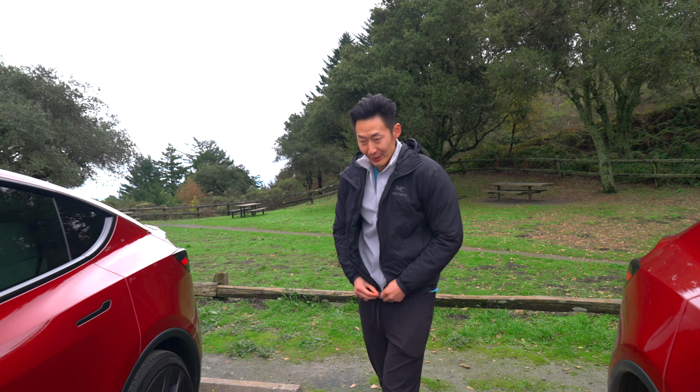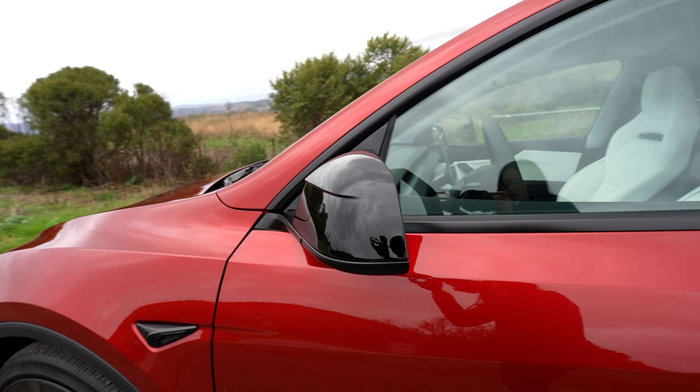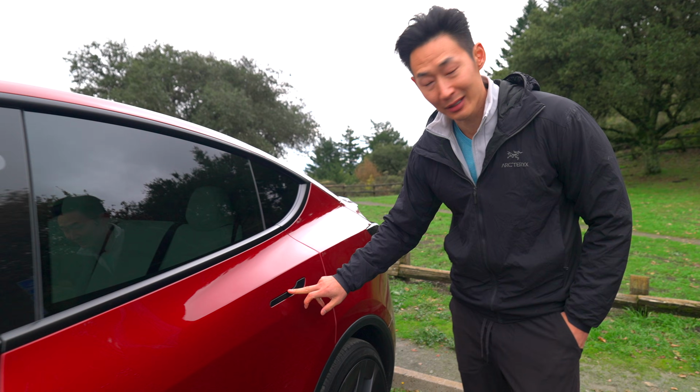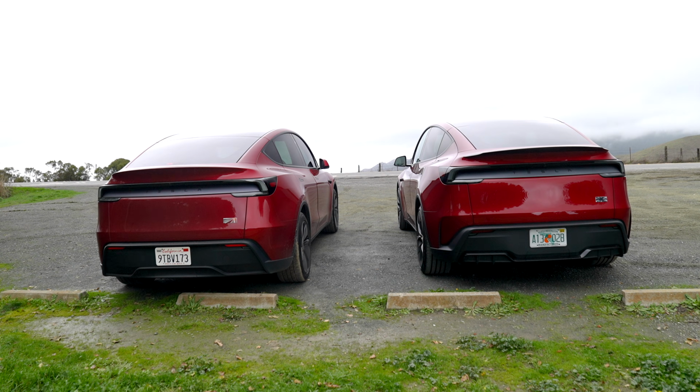So, just like this black jacket, you're gonna see more black in the Tesla Model Y Performance. But other than that, you come here. Franz also wished this was body colored, the paint of the body, but it's not. Keep coming to the back, and the back is where a lot of changes are.